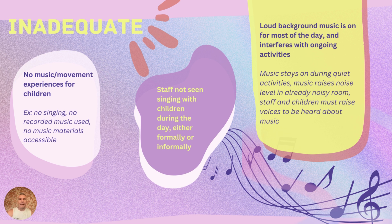Loud background music is on for most of the day and interferes with ongoing activities. So this might manifest by music staying on during quiet activities, or music raising the noise level that's already in a noisy room, and children and staff must raise their voices to be heard across the music. So if any of these things are happening, then your centre, your classroom is coming out as a number 1. If even one of these 3 things is met, you are stuck at a number 1.